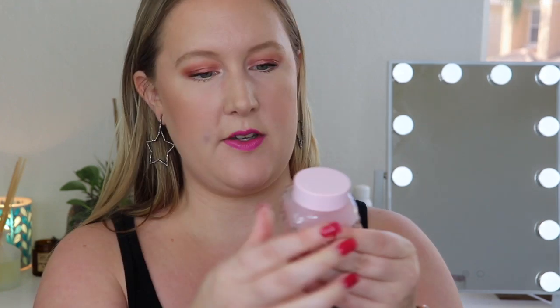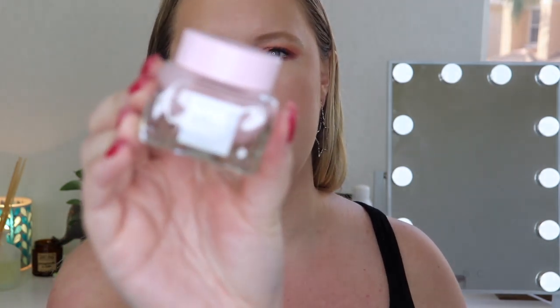So I want to get this out. So it's in a resealable bag, but I don't think you really need to keep it in there. I really want to smell it and see if it's like watermelon. So I don't think this is full size, but it is 30 mLs or 1 fluid ounce. So you can definitely get multi-use out of this.